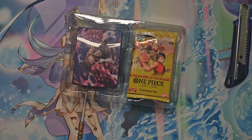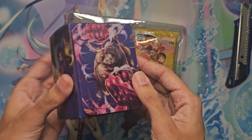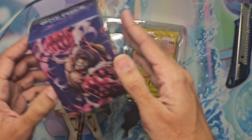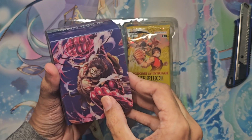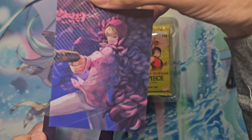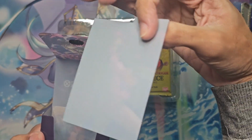Oh, here we got here. We have ourselves our Gear 4 deck box. Imagine if it was rubbery and bouncy, just boing, boing, bounces like Luffy. Insane. Do we have anything inside? It feels like something's inside, actually. So we have a separator of Corazon, of course. Looking nice. Okay. Do we have anything on the back?